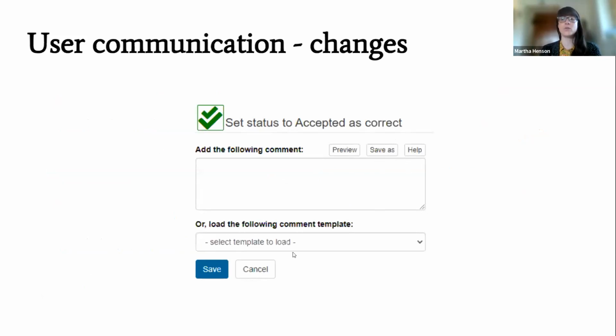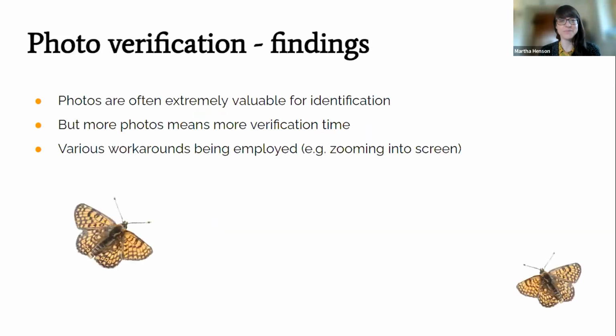And actually within that, you can also add placeholder tokens for things like species name or other things where you want the comment to be automatically populated relevant to that specific record. So that hopefully will be quite time saving, and it'll be interesting to see how people find that in practice.